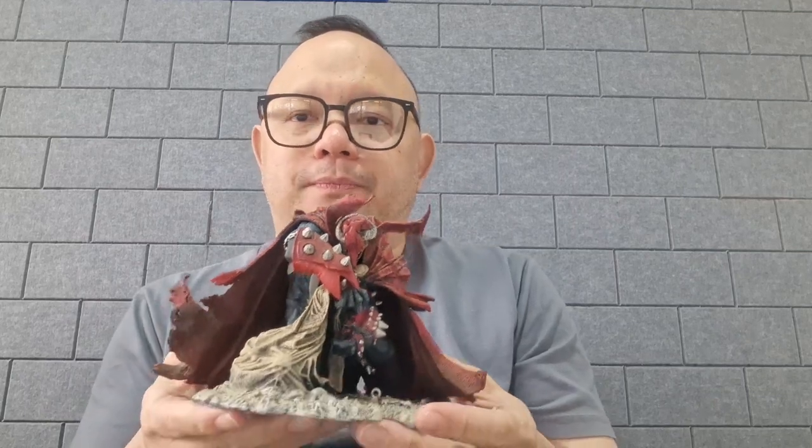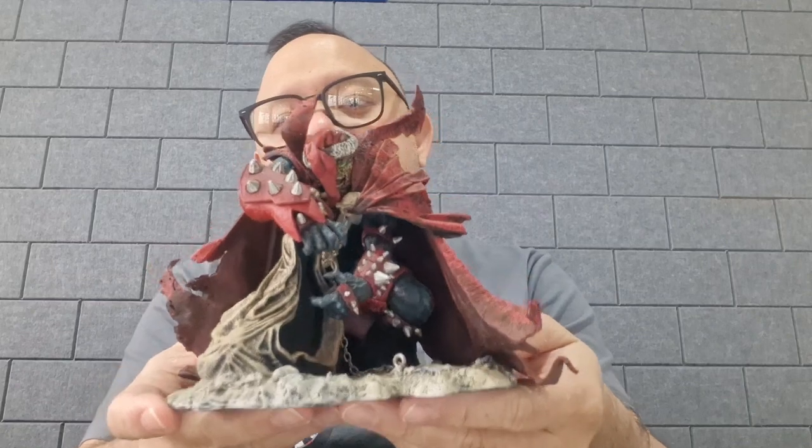Spawn Classic comic covers. This is one of the first series that they ever made, and it's a representation of Spawn issue number 39, which I guess, if I am not mistaken, is the Christmas edition.